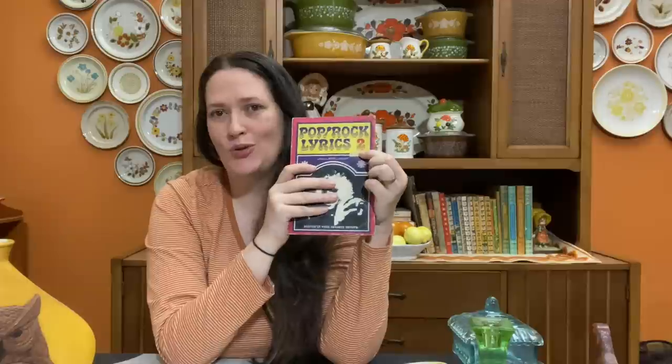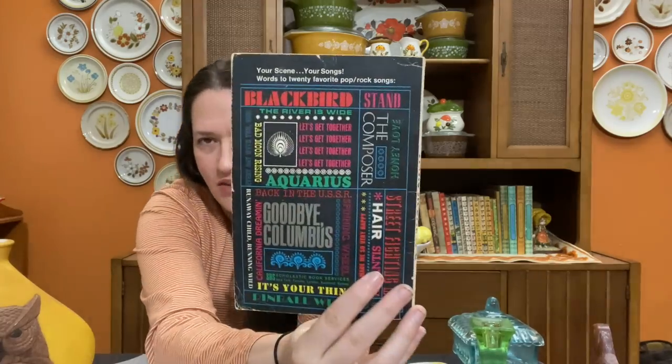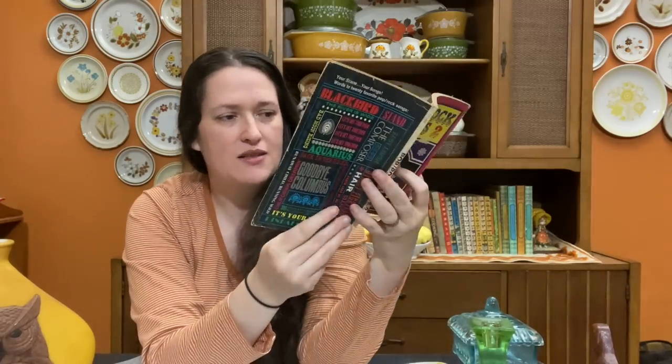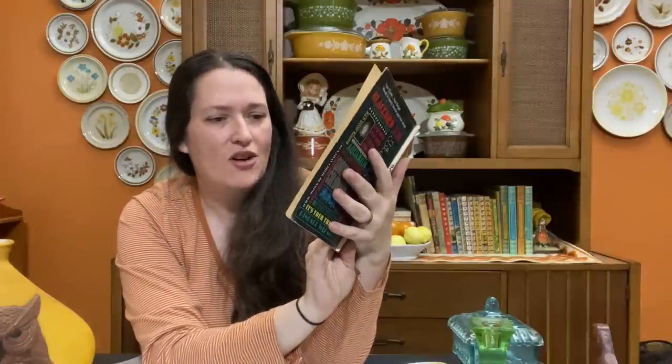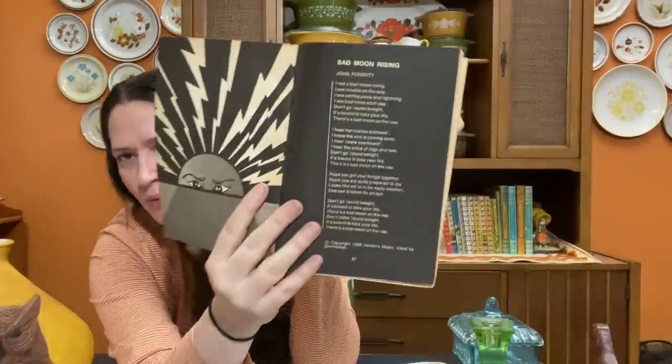This one was super fun. I didn't know they ever made anything like this. So this edition is Pop Rock Lyrics 2. This came out March 1970, so it has a lot of songs from that time and the lyrics in it, some artists and some pictures, and here's Bad Moon Rising, John Fogerty, which is CCR, I believe.